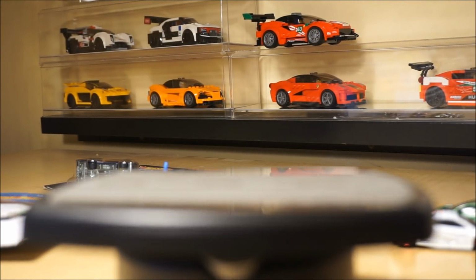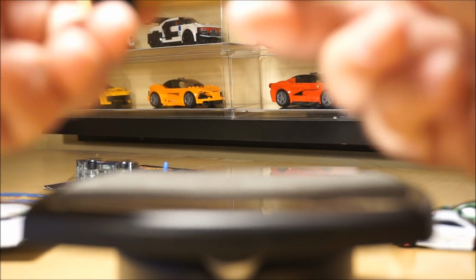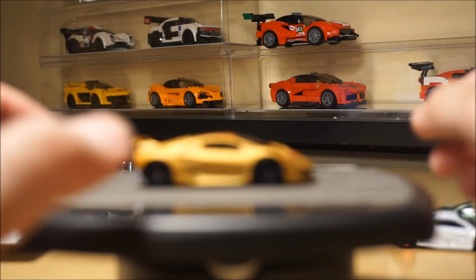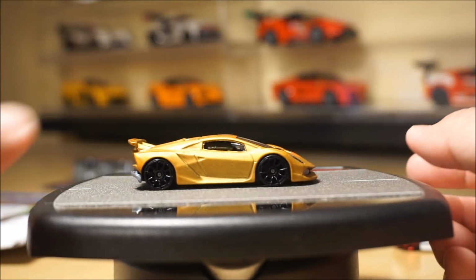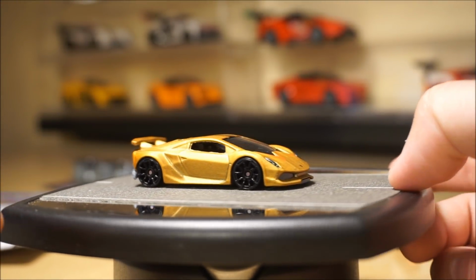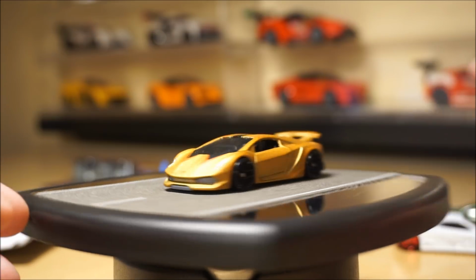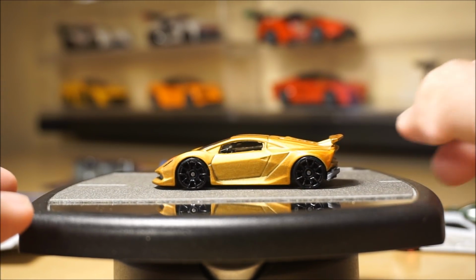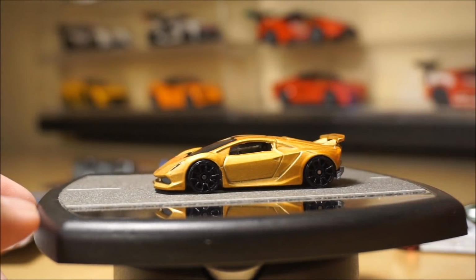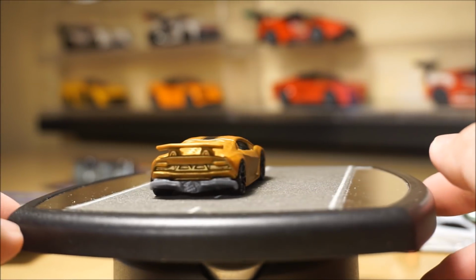Then we got the Sesto Elemento recolor. I haven't seen one of those in quite a while. The gold, black and orange tampos. Kind of a matte gold almost. Okay.